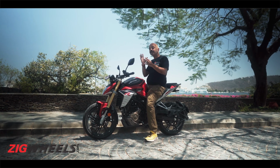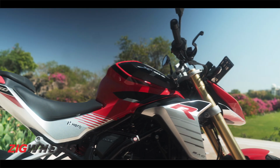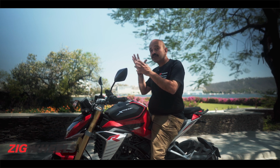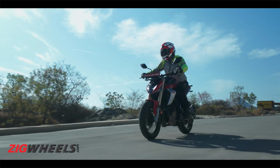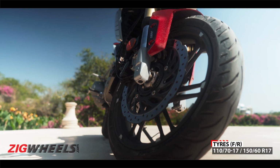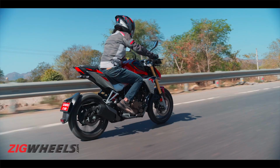Now this Xtreme 250 is built on the new trellis frame, which has been derived from the one from the Karizma XMR 210. Of course, this frame has been changed to go with the beefier components, and it makes this bike really stable in a straight line at high speeds. It's also got a fairly beefy fork and wide tires that helps this ability as well.